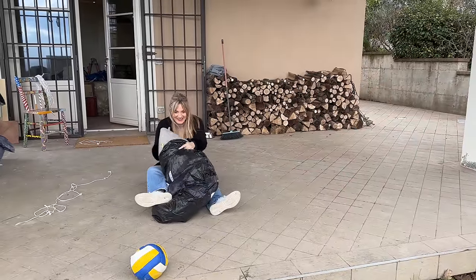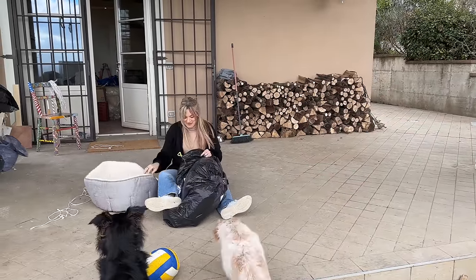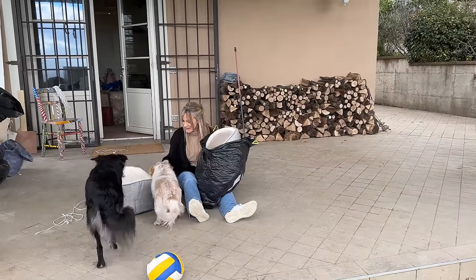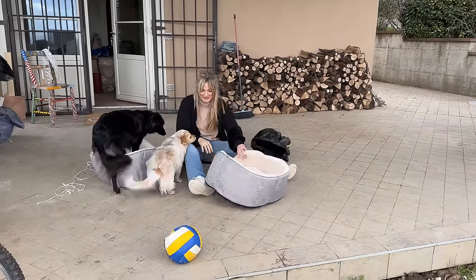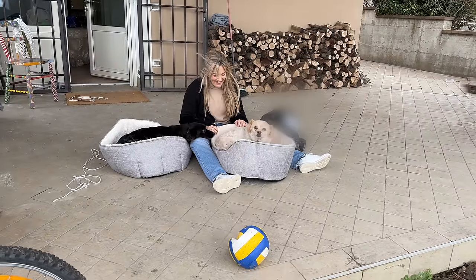Doggies! Minnie! Look what Grandad's bought you! Minnie! Is it your bed from England? Oh! Minnie, what did you do? Wow!